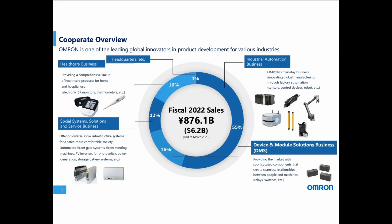Great, thank you. So some background on Omron. Omron is a leading global technology innovator and is comprised of four main businesses: social systems, solutions, and services, offering social infrastructure systems for a safer and more comfortable society; healthcare, providing comprehensive lineup of healthcare products for home and hospital use; industrial automation, offering innovating global manufacturing through factory automation; and device and module solutions business, or DMS, which is the business unit that Zach and I belong to. Omron DMS provides the market with sophisticated components that create a seamless relationship with people and machines.